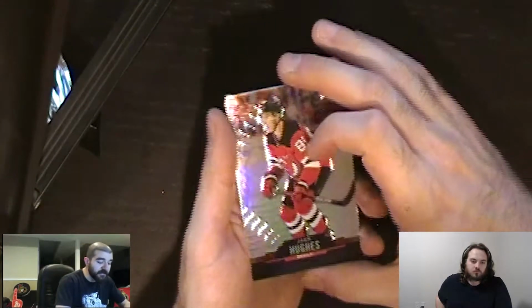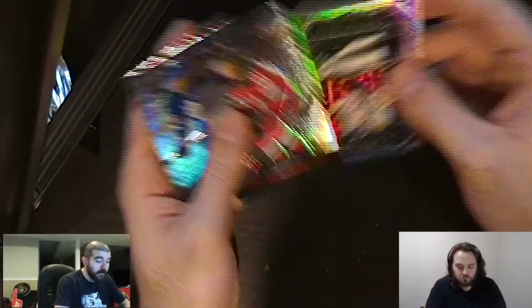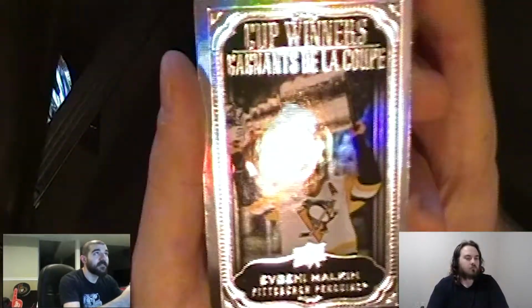Two base cards. We get Jack Hughes and Mitch Marner. A lot of Mitch Marner. And then the insert is Evgeni Malkin from 2017. Nice. Yeah.